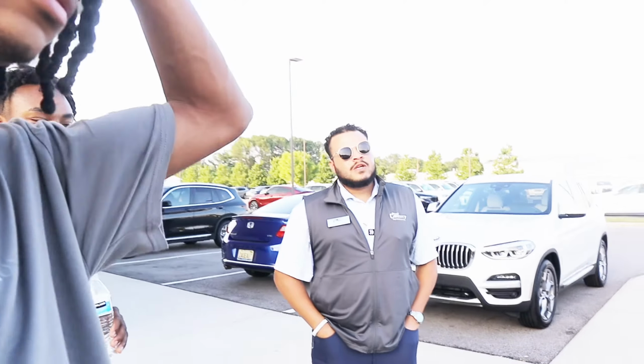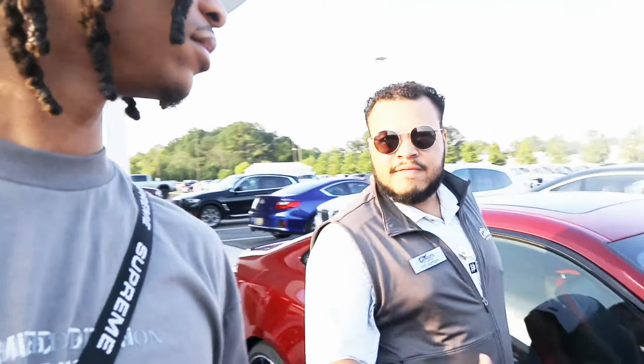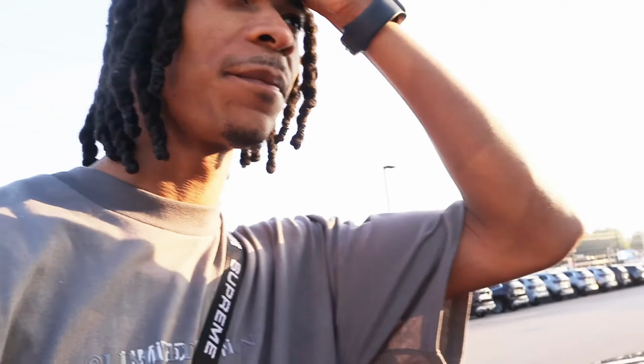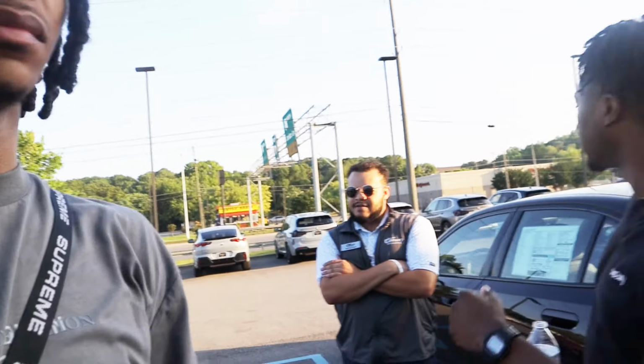And this is what year? 2025? Let me see. I kind of like that 2021. 2025 BMW? That's a 2025. It's a futuristic car. Certified? To be certified, I would more than likely have to find it at a BMW dealership. Got to find it at BMW.